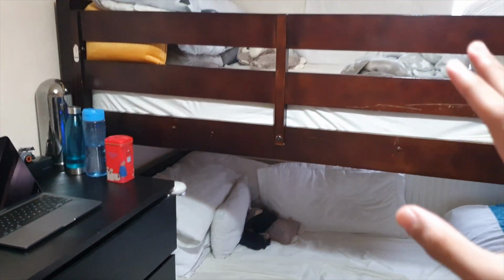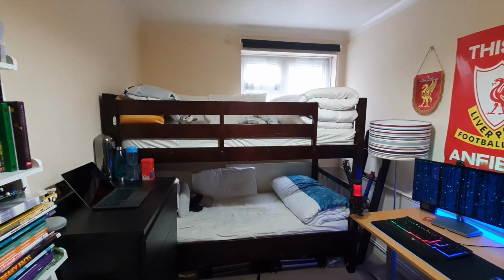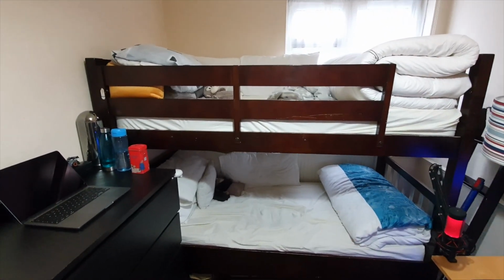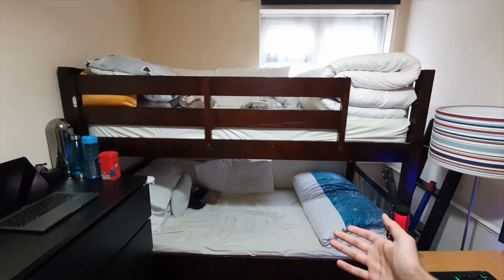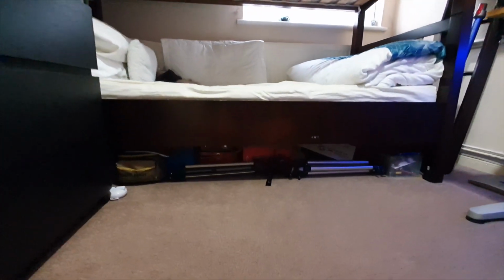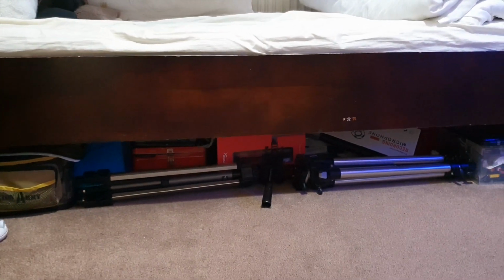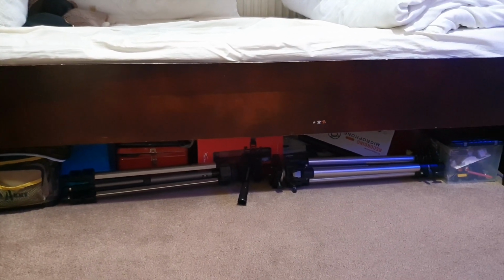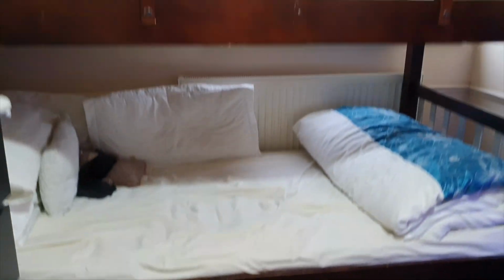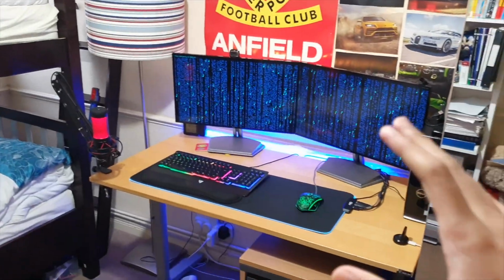Then we have our bed. This is a bunk bed. Let me switch to the wide angle lens. This is a bunk bed. As you can see, my brother sleeps at the bottom, I sleep at the top. We have our duvet and everything. You already know what a bed is. And then underneath we have my tripod and just some other video stuff, mainly boxes and some computing stuff. That's all underneath there.